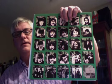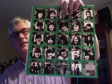I'm flipping through the book, and I run across a page, and there's this picture of this thing, the Beatles Christmas album. The real ones are a blue cover, not a green cover, by the way. I've also seen red covers, I believe, on red vinyl.